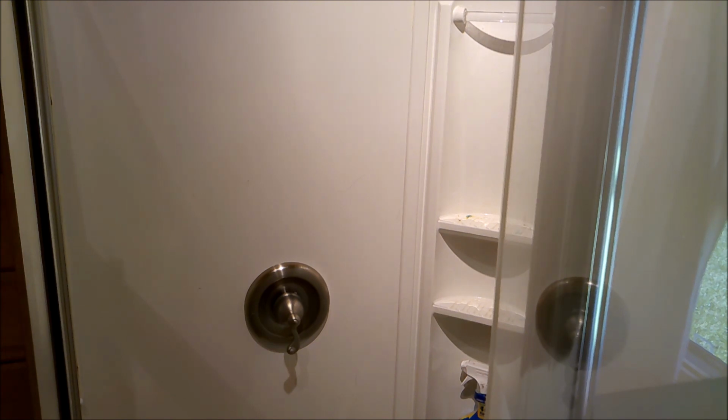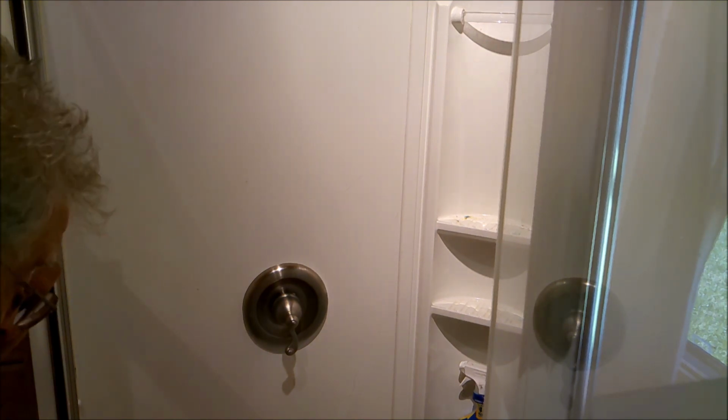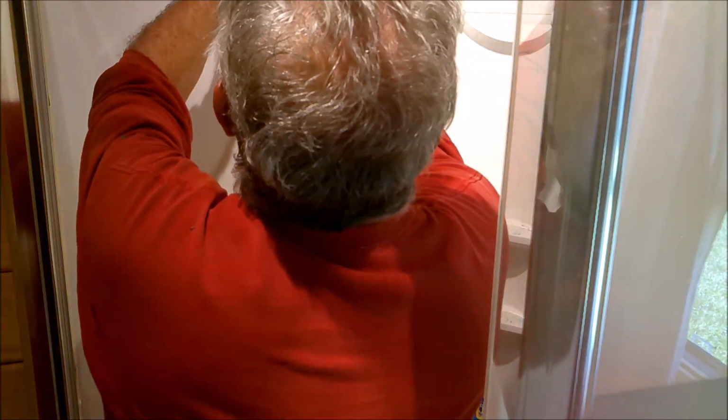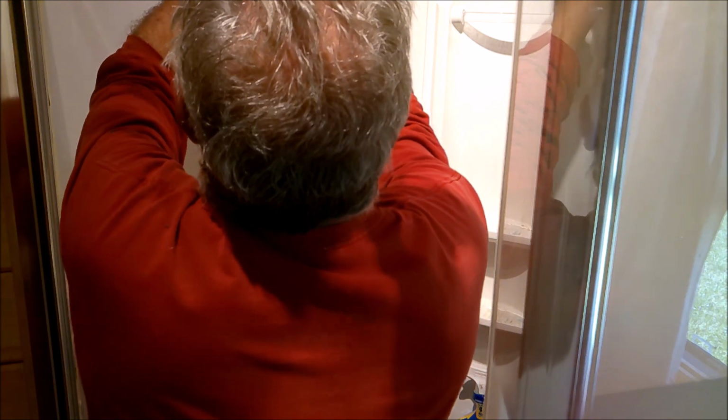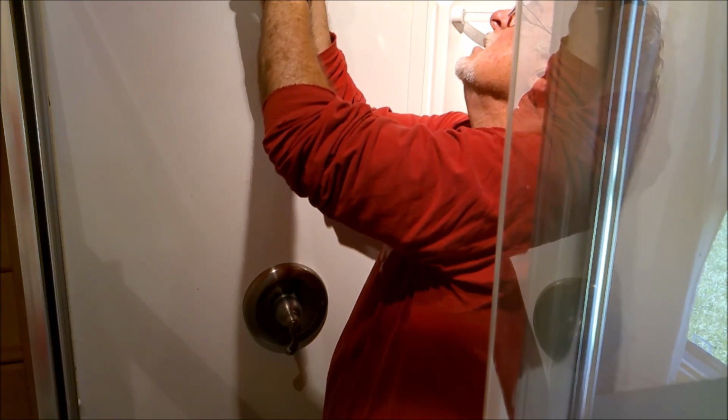Now what I want to do is grab the nozzle. Install it. The old one got too crudded up, and yes, it doesn't exactly match, but it was the cheapest. Yes, I said that. It was the cheapest.